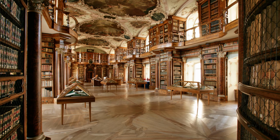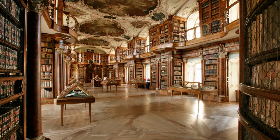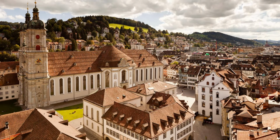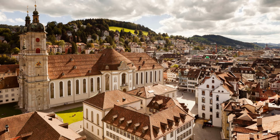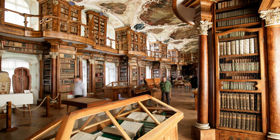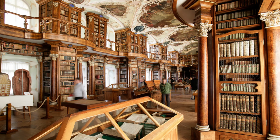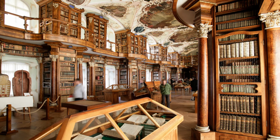Constructed in the lavish Rococo style, our first library is located in the Abbey of St. Gall in Switzerland. Having been founded all the way back in the 700s AD, it's one of the oldest libraries in the world. Over the centuries, it accumulated an impressive collection of books, and the current structure was built to house them from 1758 to 67.